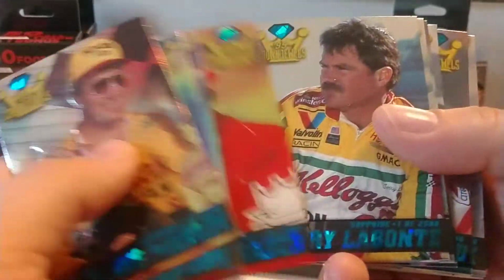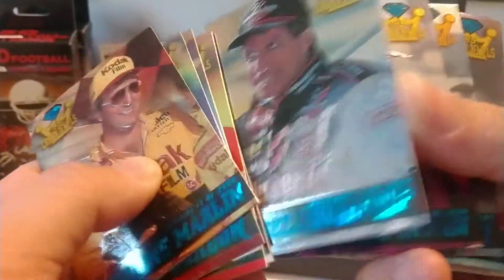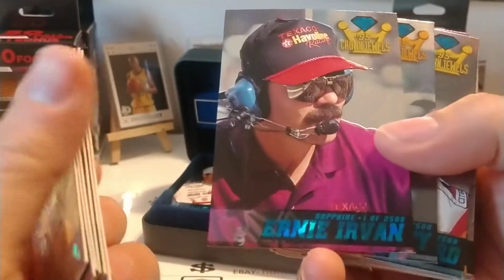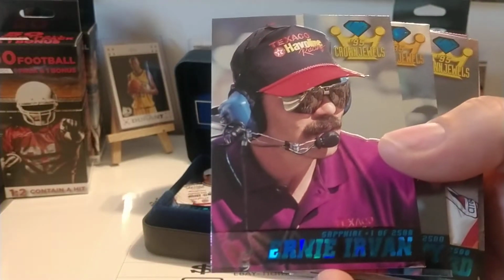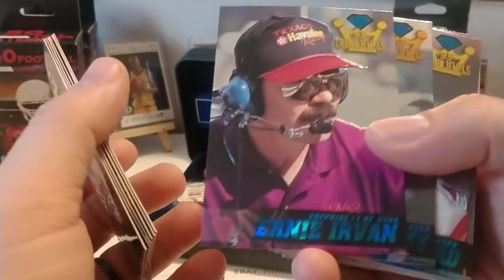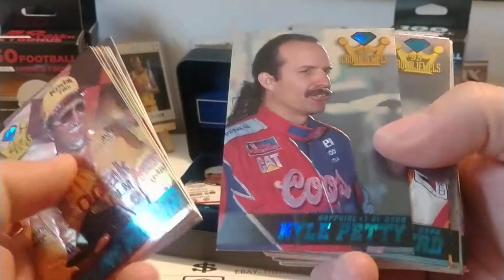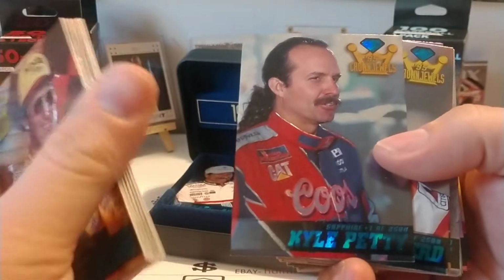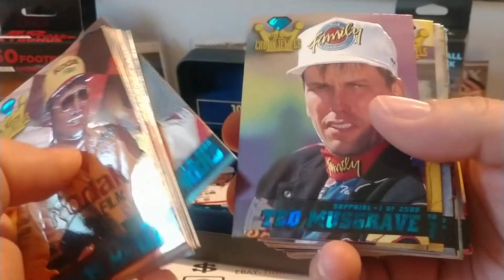Ken Schrader driving for Hendrick, Labonte driving for Hendrick, Darrell Waltrip in his own team, of course. There we have Ernie Irvan, who was, at the time, kind of behind the scenes at Robert Yates Racing. He was recovering from injuries suffered in 1994 at Michigan. First time we've seen Kyle Petty, he was driving for Felix Sabates. Morgan Shepherd with the Wood Brothers.